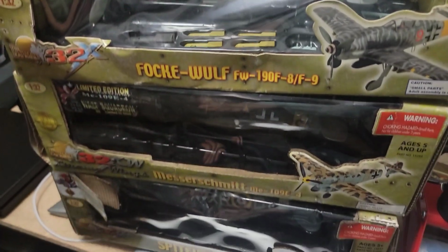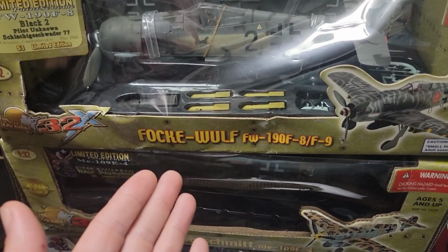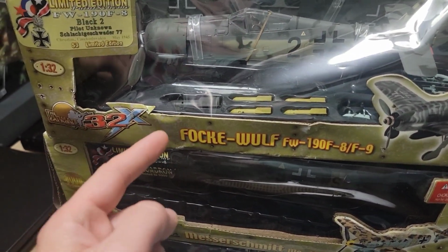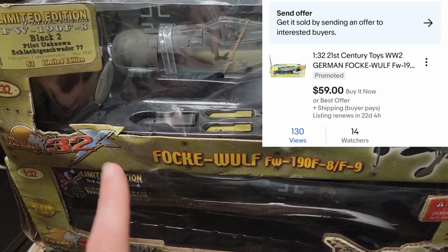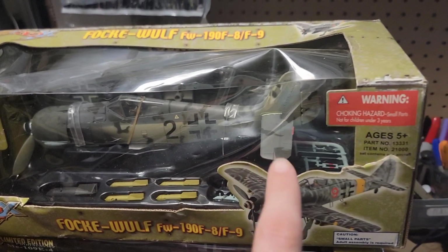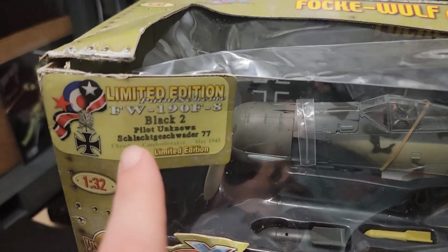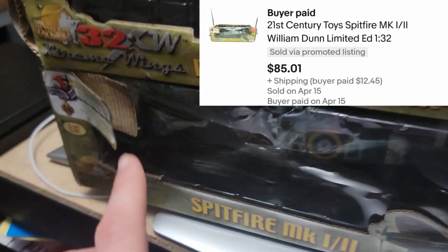As you saw, some of these had watchers. They made multiples of each one. This was the Focke-Wulf, F-O-C-K-E. Yeah, be careful there. But they would do different paint schemes on them because it would tell you whoever the pilot was, what squadron it was.